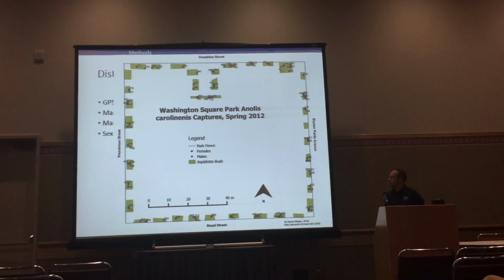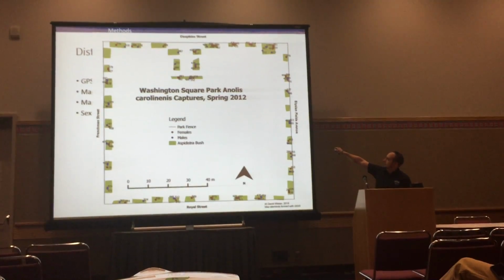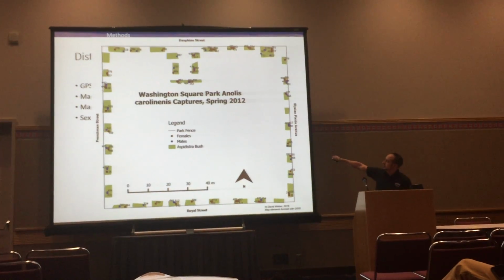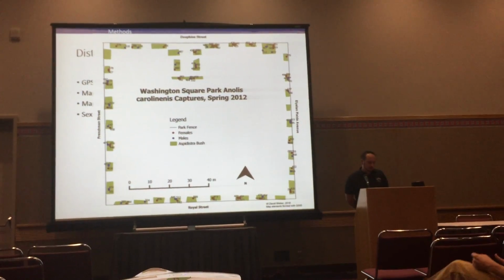Here's an example of just one of those maps where you can see underneath all those old growth oak trees is each one of these aspereaster habitats, 39 in total, and you can see where I actually went in there and placed each individual male or female lizard.